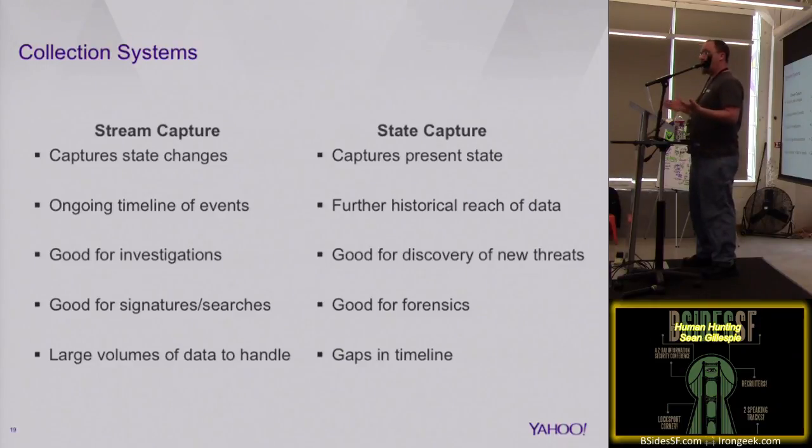And it's really good for signatures and searches. When you know what you're looking for and you need to find it in real time, you can say, this is exactly what I'm looking for, and find it very quickly. The problem it comes with is it generates very large volumes of data. Especially in large environments, you have to be able to transfer that data, you have to be able to store that data, and you have to process that data.